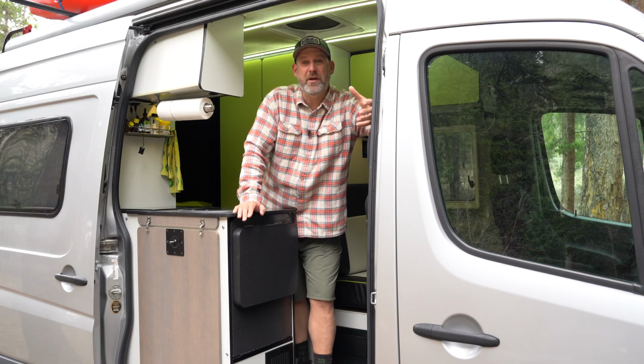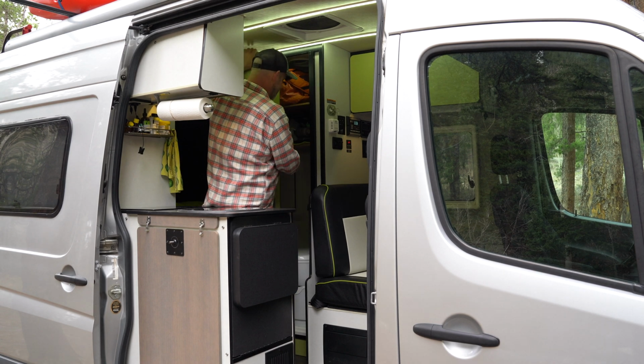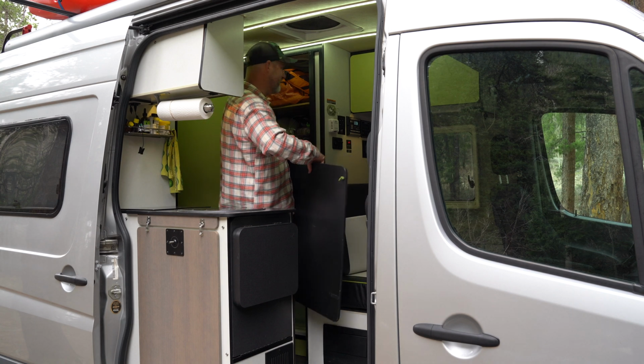With space being a premium, I had to figure out a great place to store this workstation too. That was really important. So what I came up with is there's a little bit of space here next to the toilet, and here is my desk.